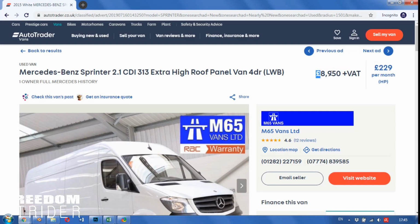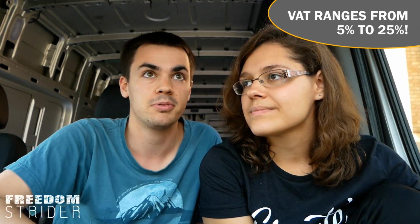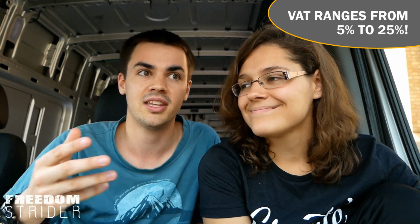Now the first thing that you'll notice when you're scrolling down is sometimes you have a very nice small price and then you see plus VAT. VAT, GST, plus tax, sales tax, I don't know what they call it in other places. But quite often, companies will want to claim this VAT back because they're a company and they can, so they do, and they charge you for it.